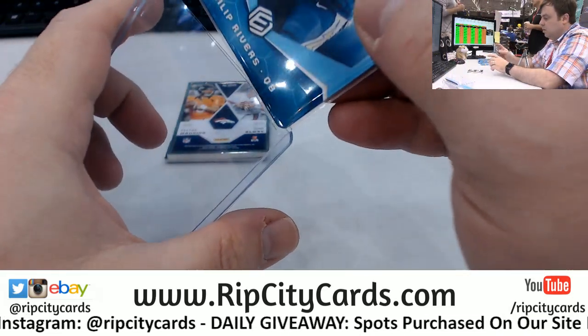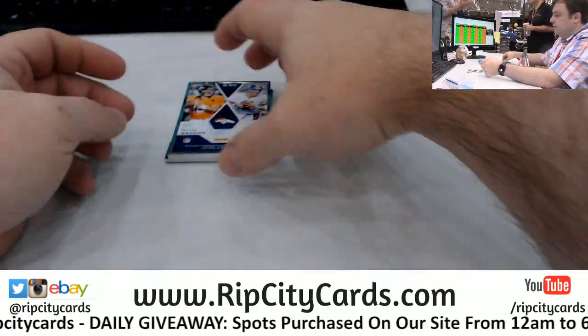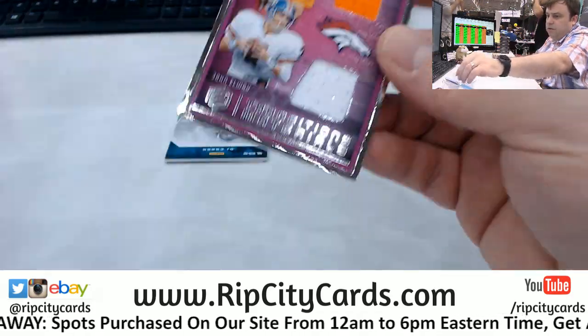How deep are you into the eBay stuff? You on Elements? Okay, second ring. Peyton Manning, John Elway. 8 out of 75. Transition materials.